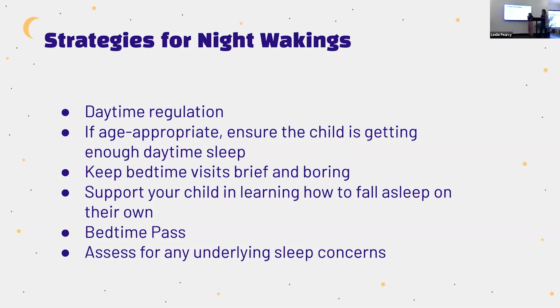And then the last one is just to assess for any underlying sleep concerns. So if you've tried a lot of things and your child still keeps waking up at night, go talk to their doctor and see if there is anything else underlying why they aren't sleeping well. Because it's definitely something that shouldn't be ignored and just powered through.